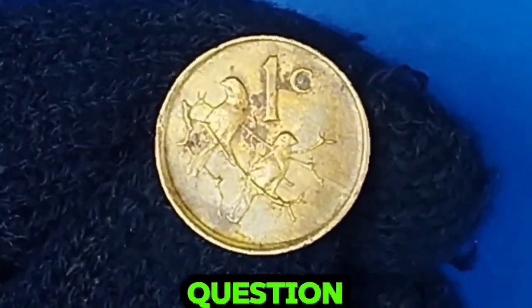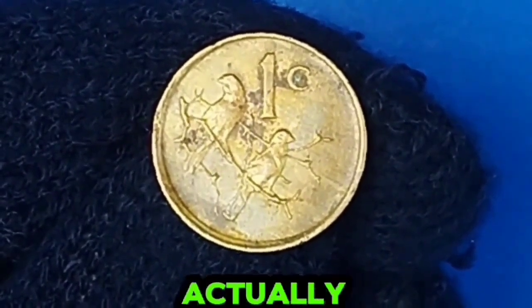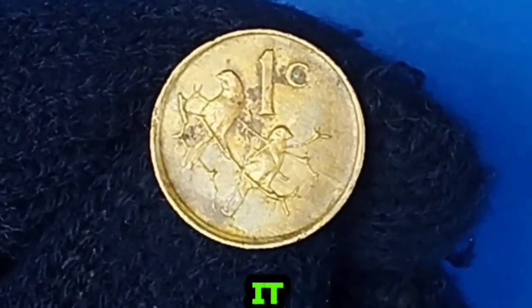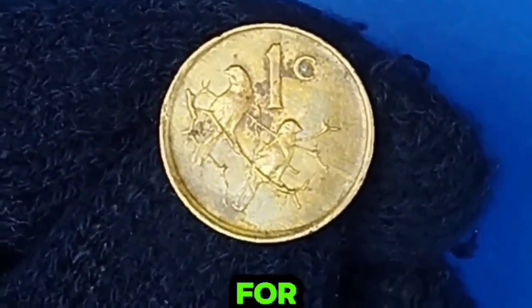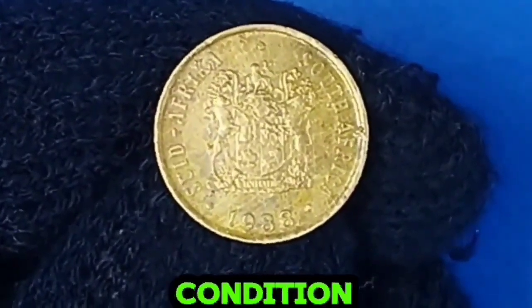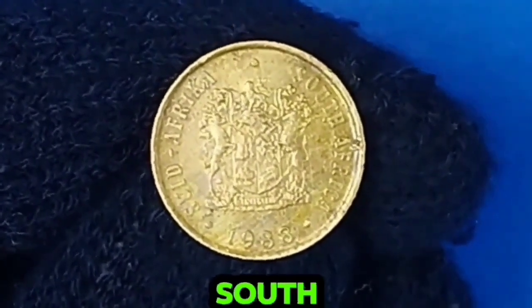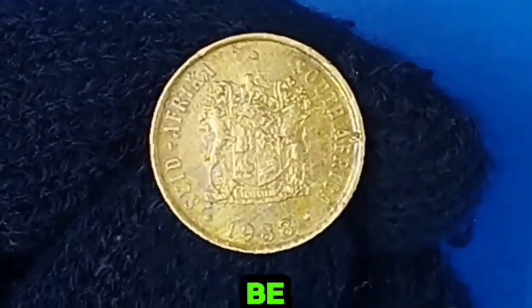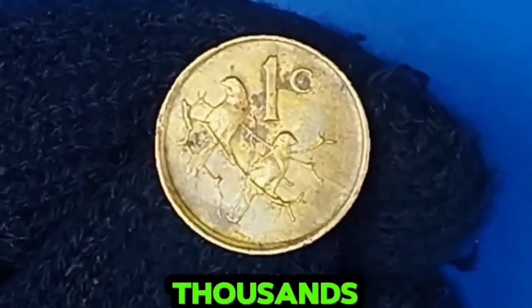Okay, let's get to the big question. Is the 1988 South African 1-cent coin actually worth $2 million? That's a pretty bold claim, but let's break it down and see where this figure comes from. First, we have to consider the market for rare coins. Prices can fluctuate, but rare coins in good condition can fetch some incredible amounts of money. The 1988 South African 1-cent, if it's in mint condition and is an error coin, could be worth a significant amount of money, perhaps even thousands or tens of thousands.